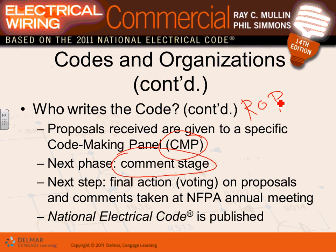Remember, this is America, democracy, right? So here, we want to change things. What do you guys think, right? So people comment on the report on proposals. After they comment, they submit another one, the report on comments. So they submit another proposal, and then the public has a right to look at it. After they submit this one, they meet and they vote and approve the NEC code book. So final action, the proposals and the comments are taken at the annual meeting, they vote on it and they approve it. That's how they do the NEC code books.